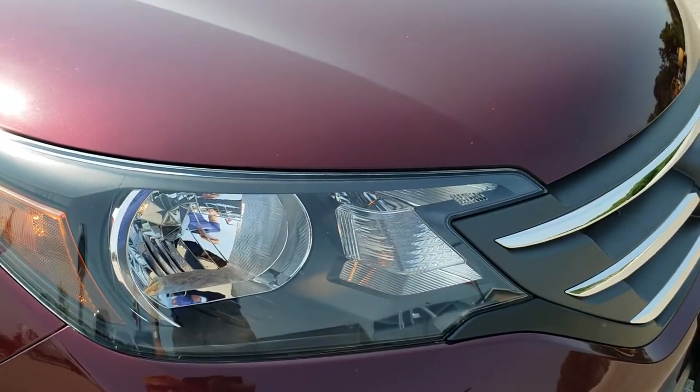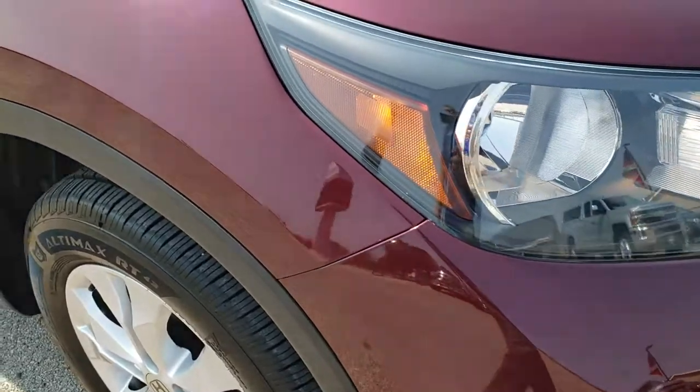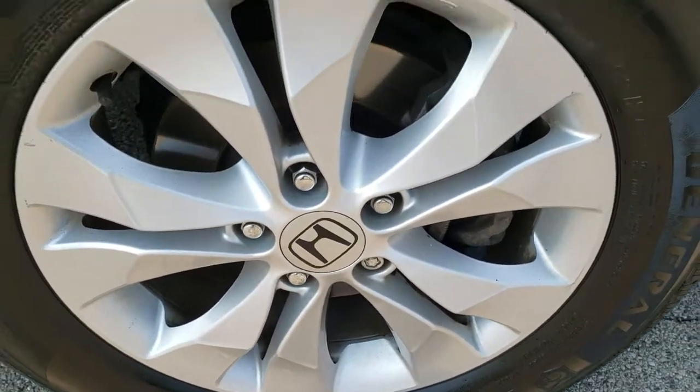Once again, those headlight lenses are in nice shape, and it does come with factory fog lights. Passenger side front fender, no dents or dings on there. And the passenger side rim, no major scuffs or scrapes.